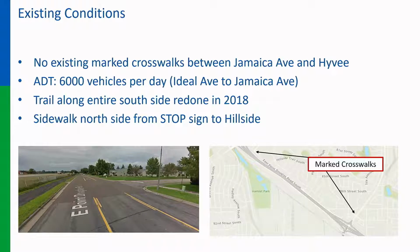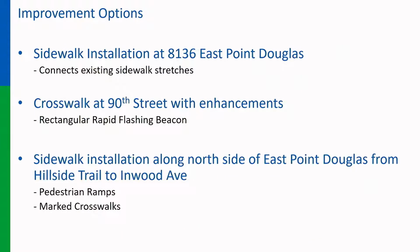And for existing sidewalk and trail in the area, as you're probably well aware, there is the bituminous trail that extends the entire south side length of this segment. That was redone in 2018, along with all the pedestrian ramps at the cross streets. And the sidewalk on the north side, where we're focusing, is kind of few and far between. It exists from the Hy-Vee to Hillside Trail, and then in a couple areas by 90th Street, which I'll talk about a little bit more.